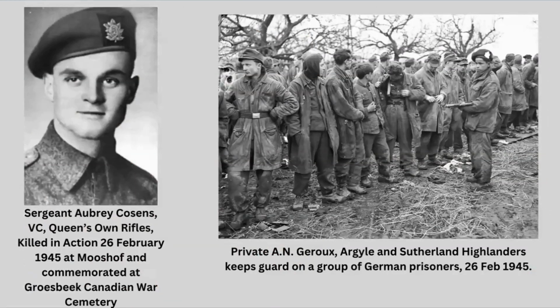The 8th Canadian Brigade attack to the south had difficulties from the beginning, with the ground being so wet that tank support was all but impossible, and there were no Kangaroos for this brigade, and so they had no way to cross the open ground, except on foot. The Queen's Own Rifles' attack against the hamlet of Mushof by D Company was twice repulsed by the Germans, and the German counterattack had to be beaten off, but with significant casualties. The leading platoon commander was wounded, and so Sergeant Aubrey Cousins took command of the survivors, all 4 of them.